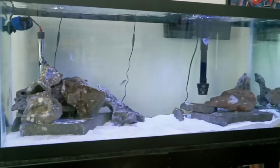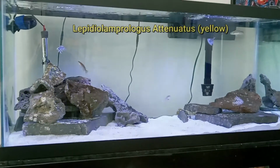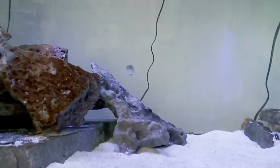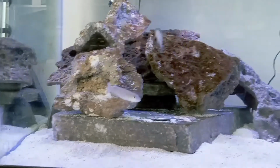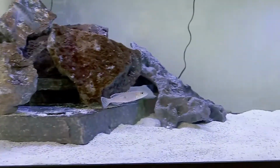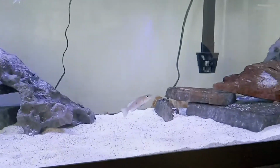Today we're going to highlight one of my other favorite fish, Lepidiolamprologus attenuatus yellow. And there he is, right front and center for us. Another torpedo-shaped cichlid out of Lake Tanganyika. The Lepidiolamprologus genus is these super fast fish, and you'll see here in a moment, I'll give them a few cichlid pellets, and you'll be able to see how they dart around.